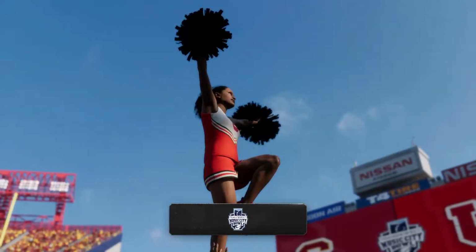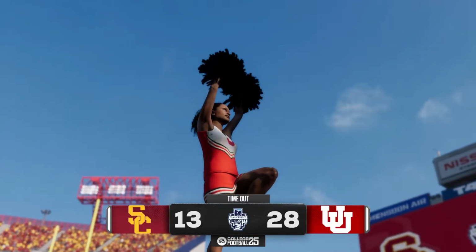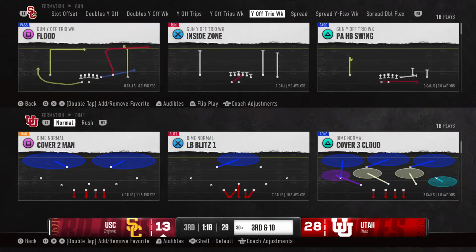The offense calls timeout. It's the 2nd one they've used this half. Timeout, USC.